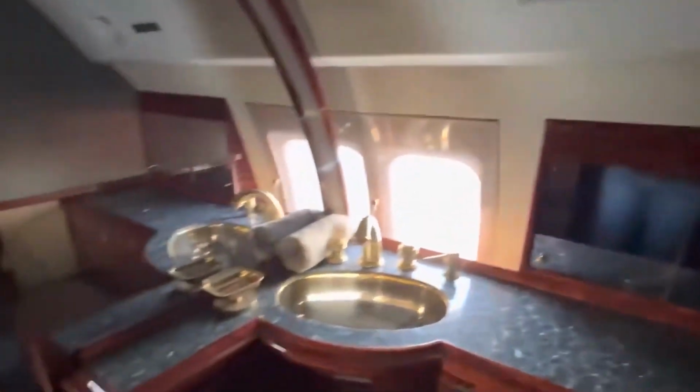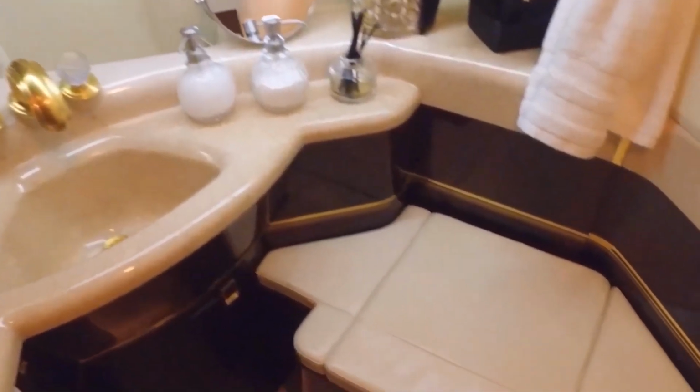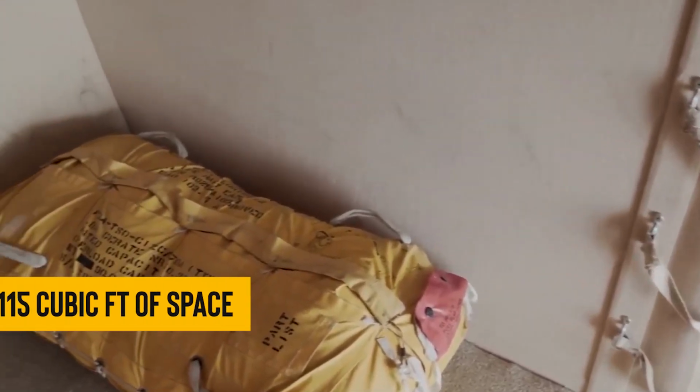The lavatory at the back isn't just an afterthought. It's spacious, with a full vanity, plenty of light and storage. Some even come with a shower so you can land feeling refreshed. And let's not forget the baggage compartment. Flight accessible and offering around 115 cubic feet of space, it means you can bring pretty much anything you need, from golf clubs to skis, without a second thought.